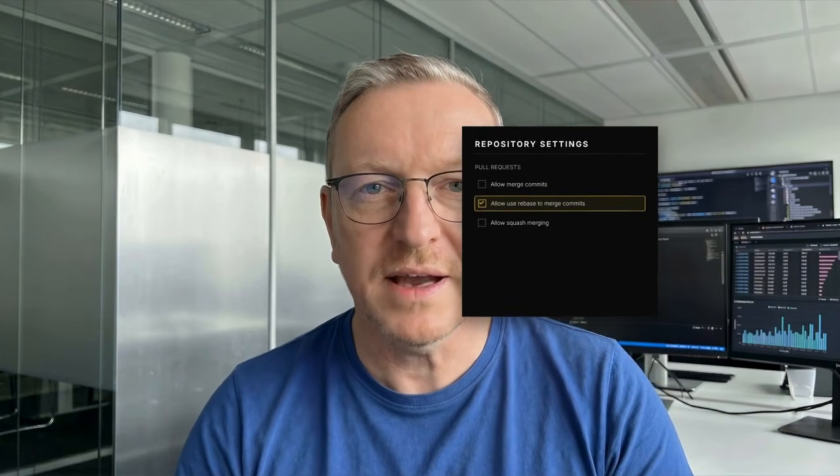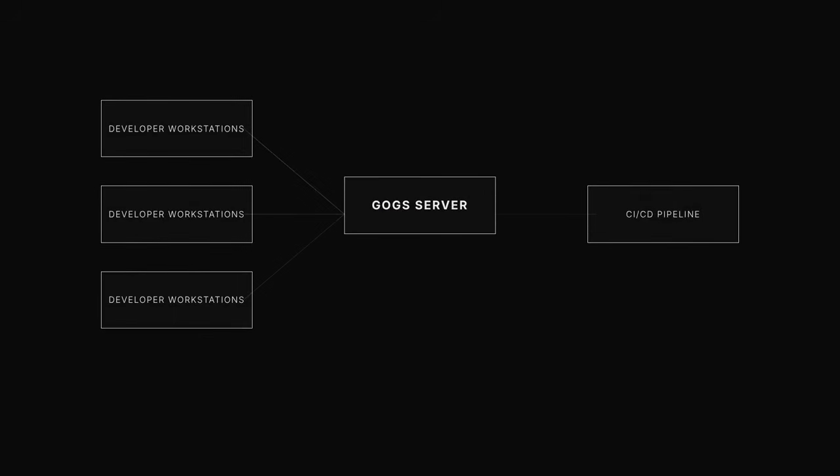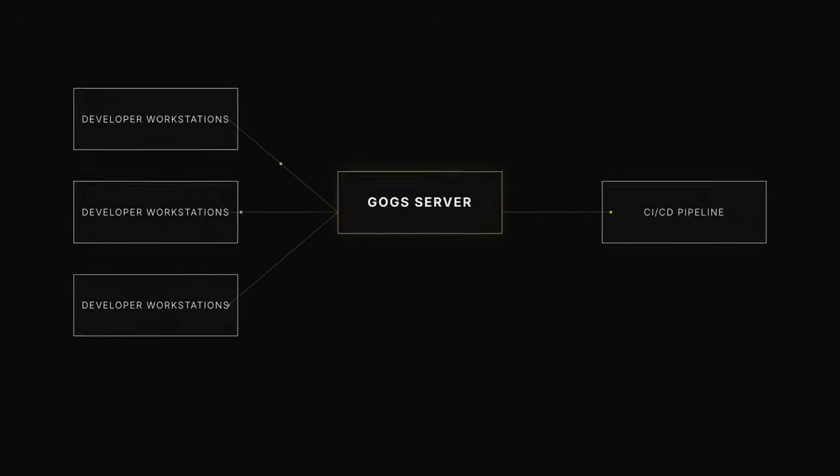Gogs is a self-hosted Git service written in Go. It's lightweight, easy to deploy, and it's been widely adopted in enterprise development pipelines, research institutions, and government networks. If you wanted a private GitHub alternative that you could run on your own infrastructure without depending on a cloud provider, Gogs was a very reasonable choice.